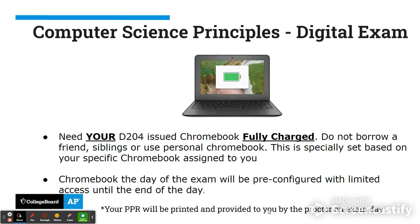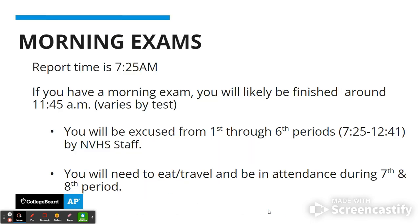Our one and only digital exam this year, Computer Science Principles, will be solely online using your District 204 issued Chromebook. It cannot be a friend's, a sibling's, or a personal Chromebook. Again, we have these pre-configured. And then with this exam specifically, the portfolio that was submitted on April 30th, we will be printing and providing to you on exam day. You will not need to print or bring with you your PPR. That will be provided strictly by us.